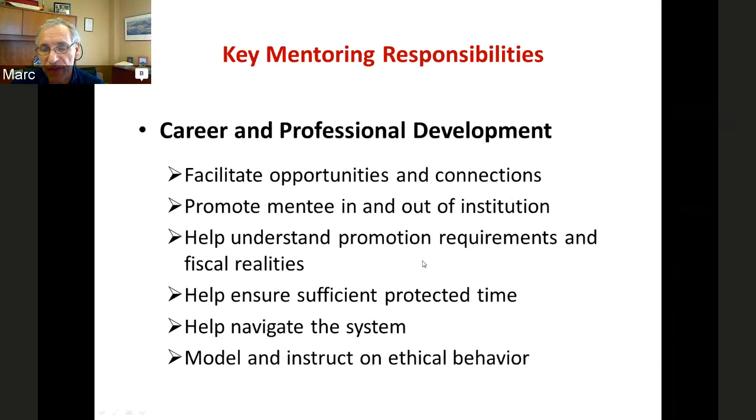On the career and professional development side, those are different kinds of strategies that you need to employ for successful career development. These are really things like networking, opportunities, making sure that the mentee has connections with those in the field, promoting that mentee, making sure that they get promoted within their institution, helping to ensure that they have sufficient protected time, navigating the system. Those are all things that are different to the research, design, experimental study aspects to it.